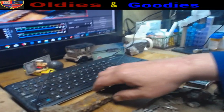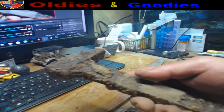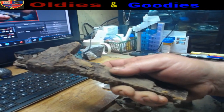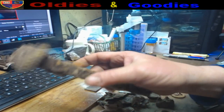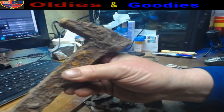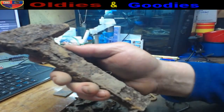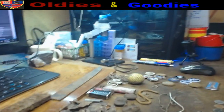And then a hammer. I found some hammer. Actually, my sister found this. But they're at Foster Park. I'm going to stick this in electrolysis. Maybe there's some information about how old it is. It's definitely old, and it is a hammer. It's a unique tool. But that was in the park. Foster Park.